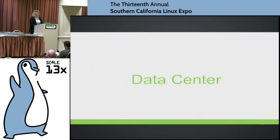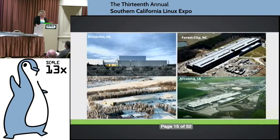So the data center. Now, I have some folks from Facebook in here, so I'm going to try not to get this wrong, but we'll see how it goes. So Facebook has 4 data centers. They have one in Oregon, one in my hometown in North Carolina, one in Sweden, and one in Iowa.